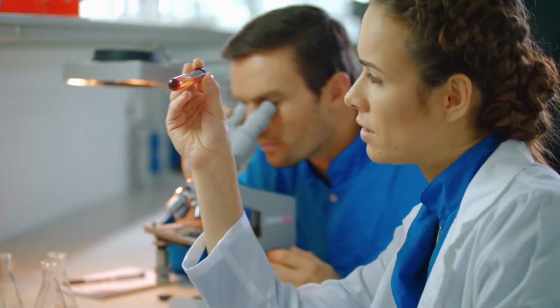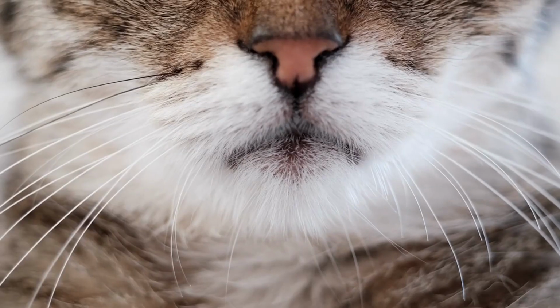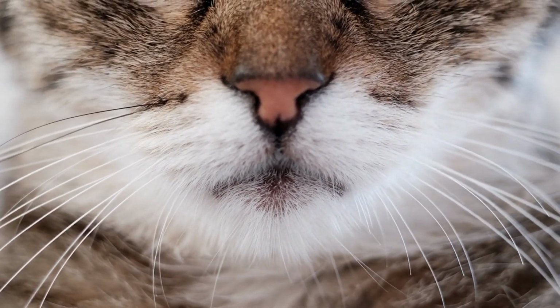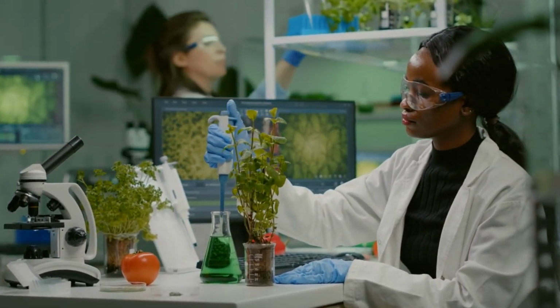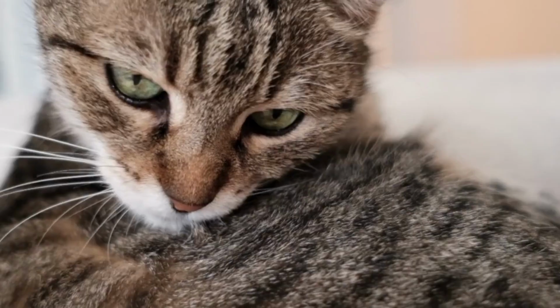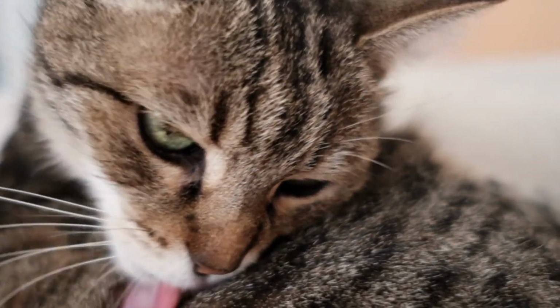For instance, researchers are studying the tongue to develop better brushes or cleaning tools. By mimicking the natural design of the cat's tongue, these tools can be more effective. This biomimicry approach, taking inspiration from nature to solve human problems, is gaining traction in various scientific fields. The cat's tongue, with its spiny papillae, is one such source of inspiration.